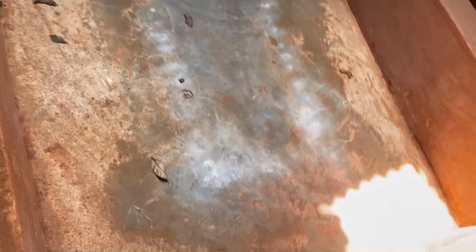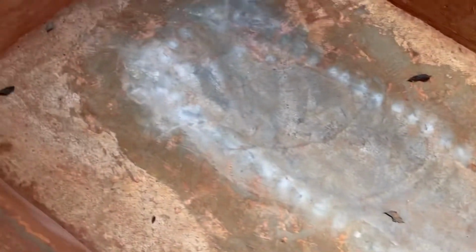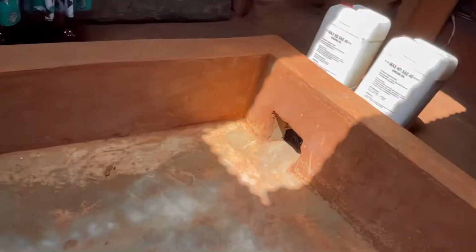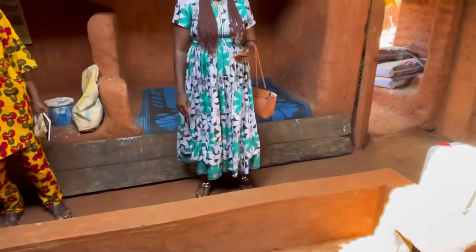I just did this a month ago. It was only like this before. You can see the maho. So we passed through that hole. The window is nice. This serves as some form of ventilation.